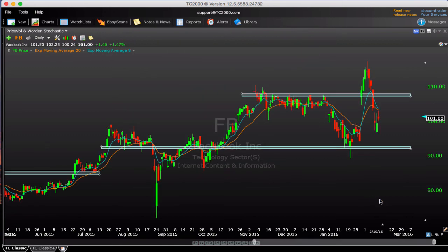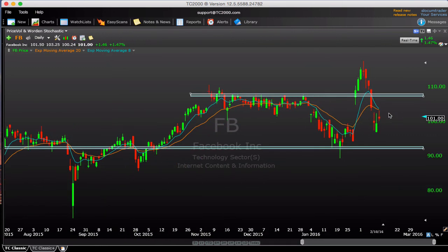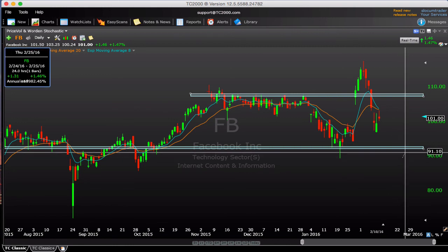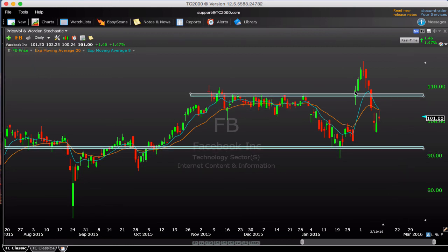If we look at Facebook, this one here is just kind of stuck in no man's land. Made an attempt higher again, but couldn't quite hold on to it. Still closed up 1.5% today, so that is constructive. But really, the bigger range, 92 to sort of 107. Above 107, we had this quick breakout, which ultimately failed. So I think this is pretty much the range that we're going to be playing in for the foreseeable future, until Facebook can start to digest, consolidate, and then make its next directional move.